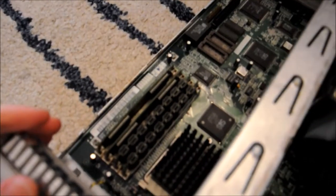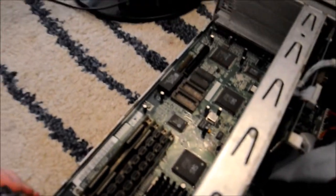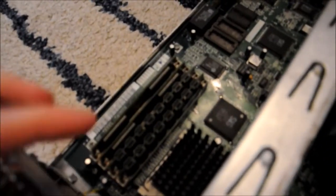G'day all. Today we're going to have another look at the Pentium 75 Olivetti computer. The BIOS in recent weeks has been complaining about the RAM being wrong. It's only counting 8 megabytes out of 24, so it's only counting a third of its memory. I don't have a keyboard attached to it at the moment, but I don't need a keyboard to see this. But yeah, I'll switch it on.